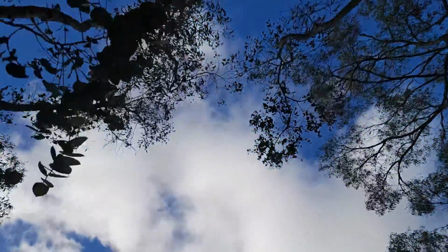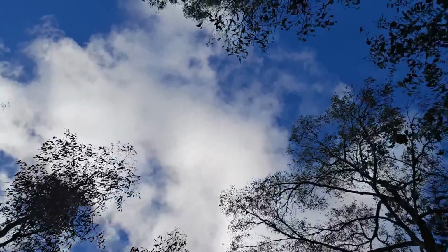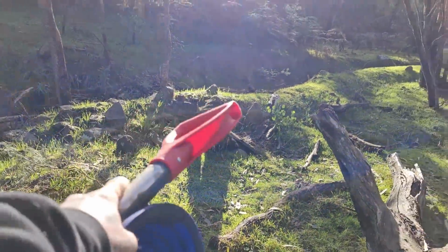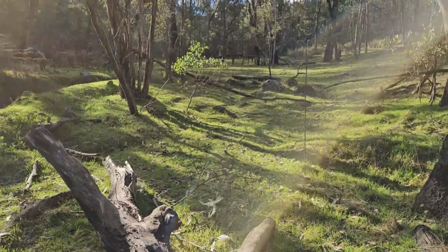And 50 years ago, that's exactly what the last claim owner was doing here, processing the creek bed for its tin and collecting gold along the way. A little bit of evidence of the mining operation they had going here. This is a wall that was put in to divert the creek while they worked this flat section for its tin.